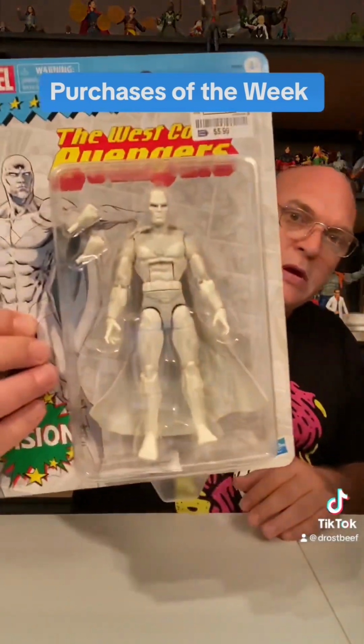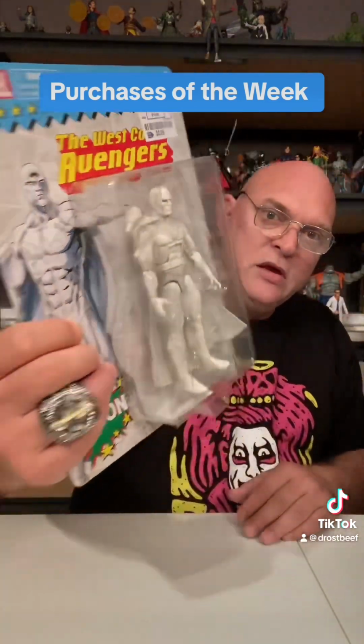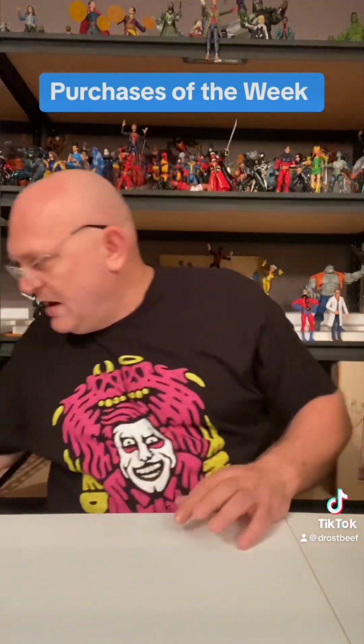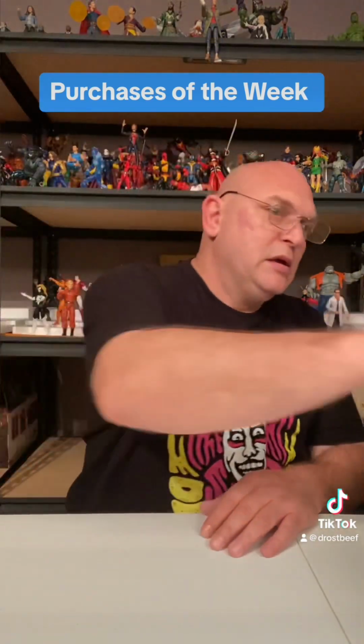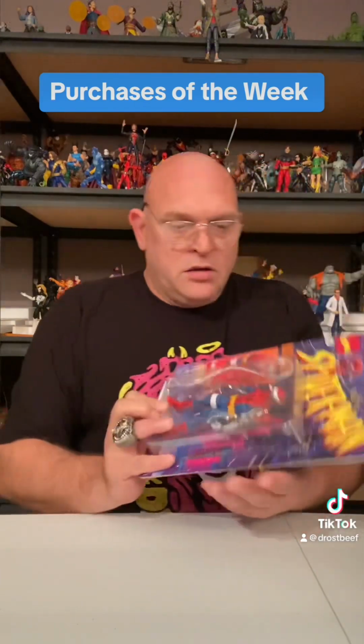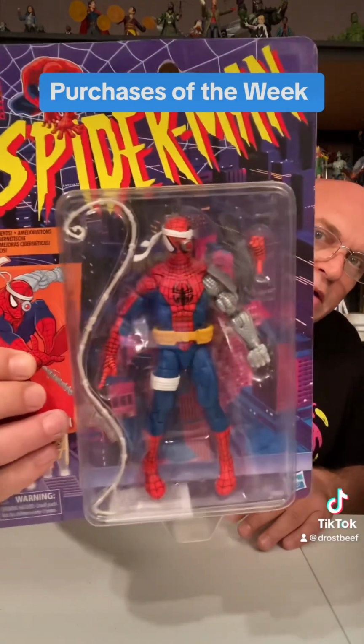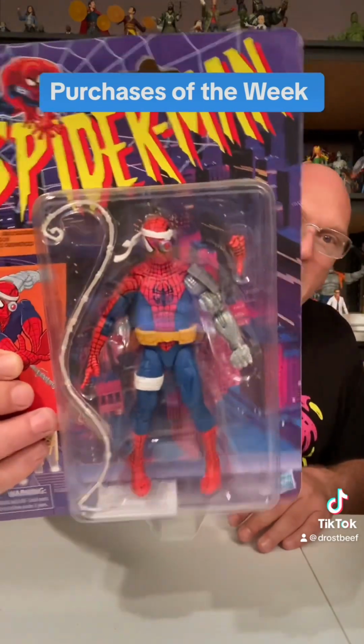We got a little Marvel Legends. Now, I already did have this White Vision, but I was going to open it, so now I have one on card for $5.99 at Ross. I couldn't pass it up. This one I got off of Macari. Got a pretty decent little deal on it. Cyborg Spider-Man. Glad to have it in the collection.